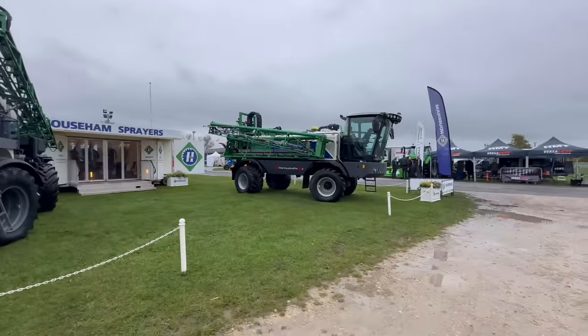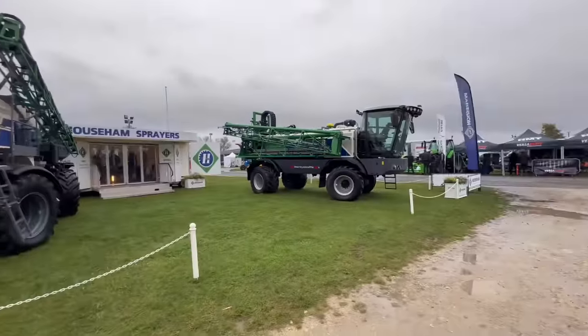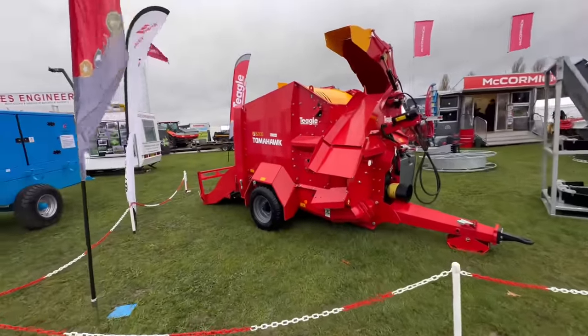What are we going to send, mate? That's one of your mates. Oh yeah. He might be here today, maybe. I'll get hold of him. Teagle as well, at this side.